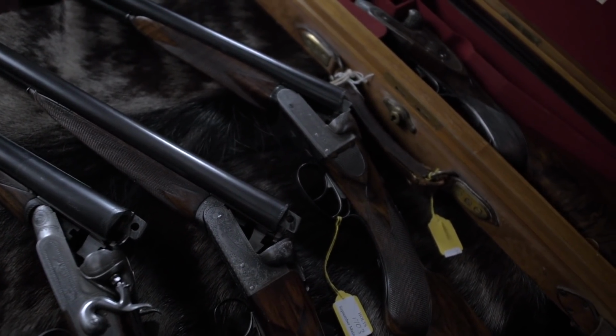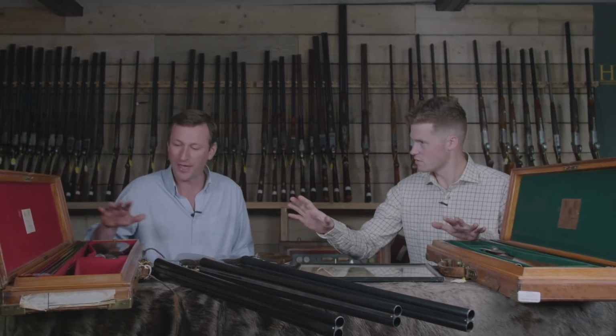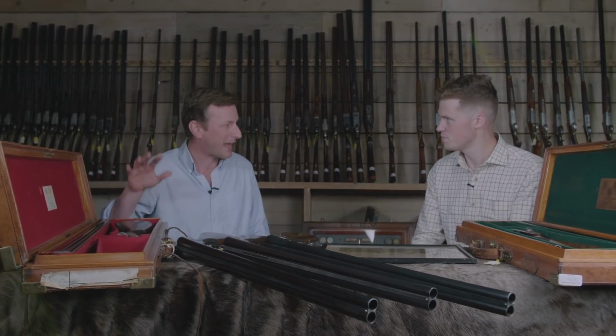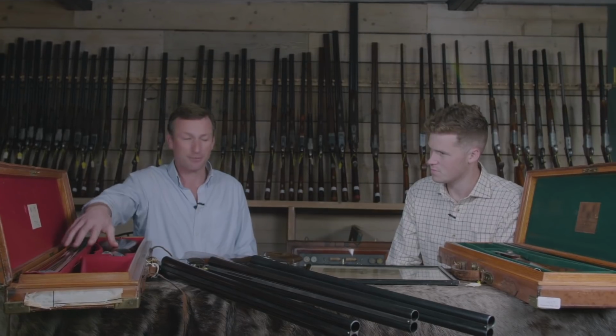Okay. So the main difference between the two, because we've got a selection of guns here, some of which are live pigeon guns, some of which are not, some of which are crossovers. So these 2 Purdeys are live pigeon guns? They are live pigeon guns. They are built, in the record, as live pigeon guns. That one's a 3-inch chamber, that one isn't.